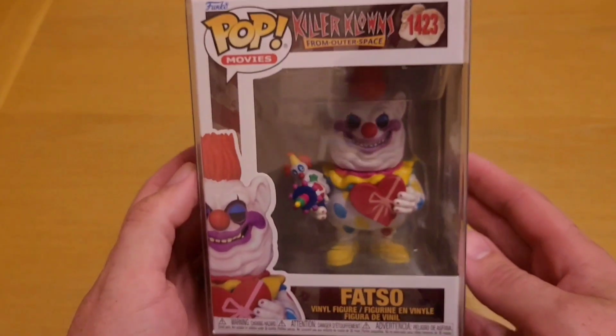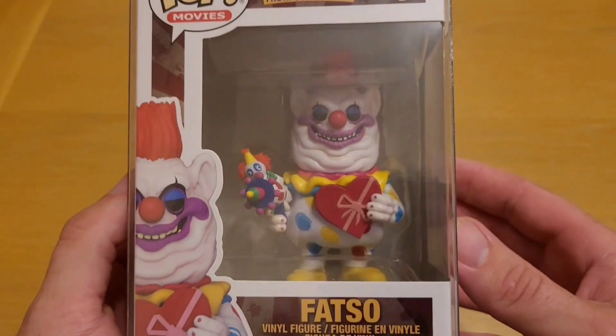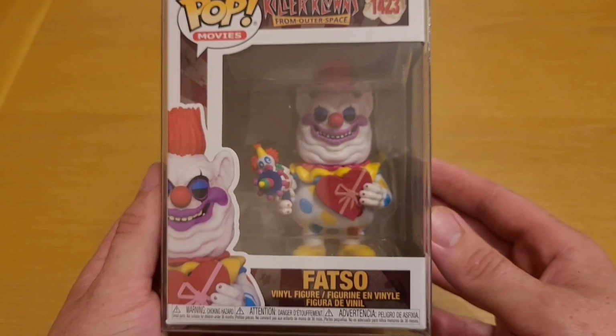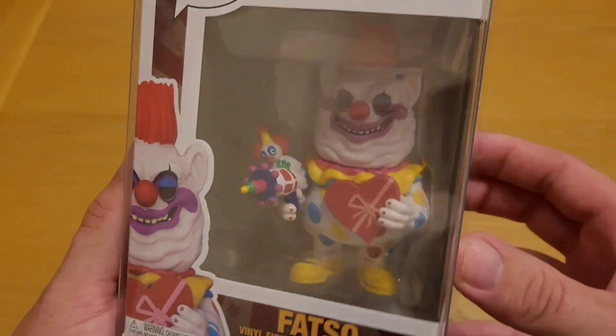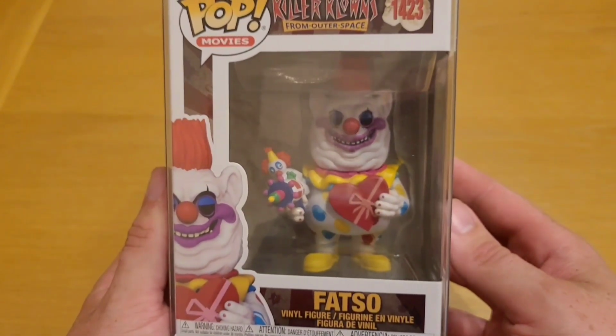This is what I mean by size. This one came out at the same time as the baby clown, but it's very small compared to, say, Jumbo, and I think they're the same kind of size in the film. So this is Fatso. Comes with a gun with kind of a puppet on and a box of chocolates.